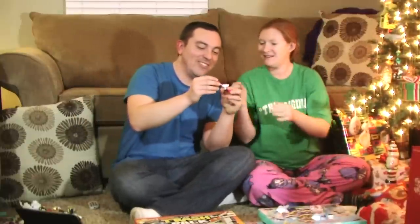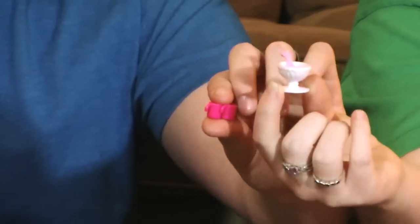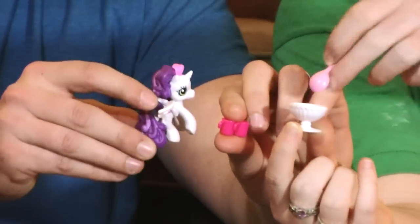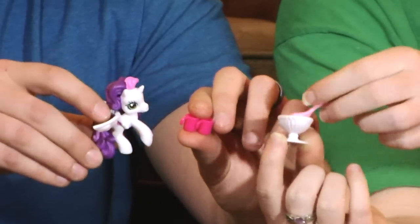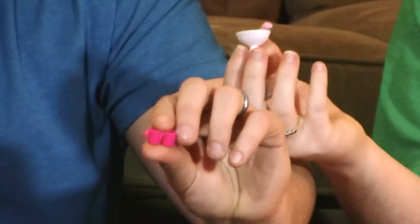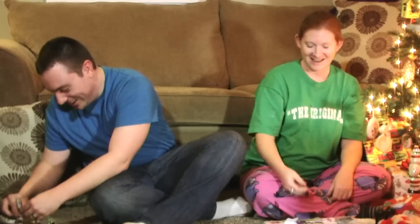All right, here, you hold the punch bowl. Okay. And I'll get the little cups, and we'll get a little close-up shot. A ladle and a bowl and two little cups so that the ponies can drink. There's handles on these cups. How do ponies hold on to the cups? I don't even know. I can't answer that question for you. Little accessories. I'm okay with that. At least they're toys.